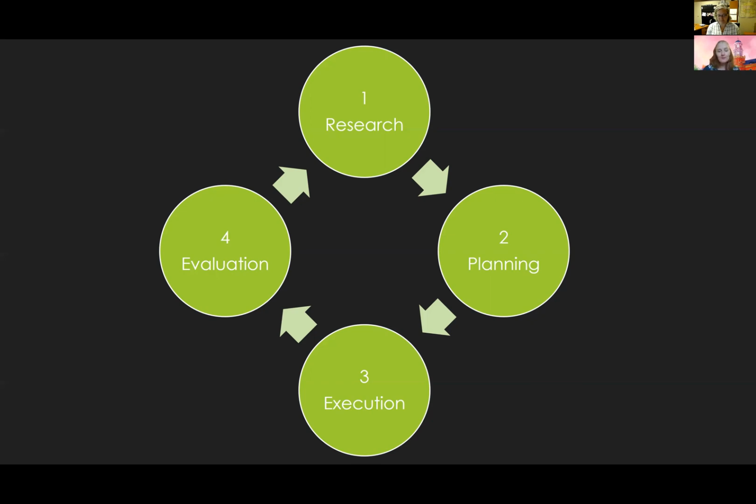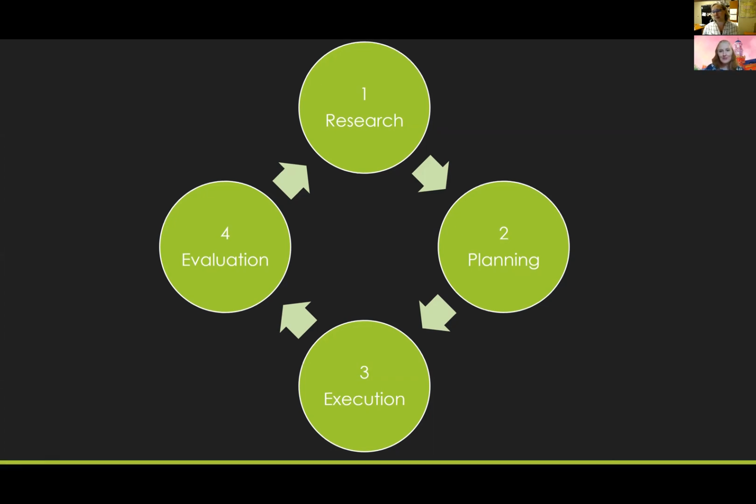So, quick overview. When I say the four-step process, this is really the fundamentals of all things strategic communications. We use this for everything. I love the four-step process. I four-step process my grocery list. So I apply this to everything. Real quickly, step one is research. Step two is planning. Step three is execution. And step four is evaluation. So let's talk a little bit about each of these steps.